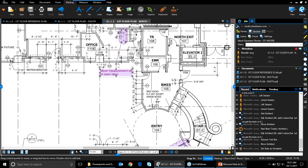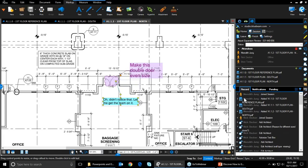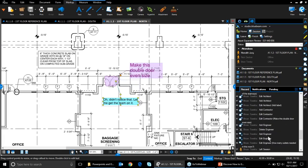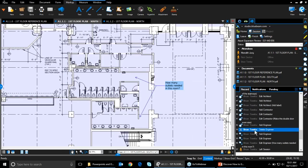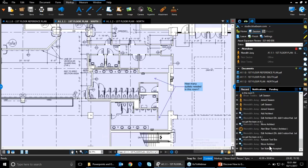This record has been tracking everything that has been done in this session. Whenever a status was changed, a comment was made, if I delete a comment, those deleted comments would show up here too, and it would say that it was deleted. So for example, Brian deleted an engineering comment, but we can know where that comment was, because it shows the view that he was in when he deleted that comment.